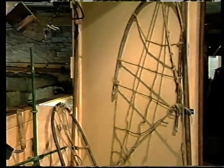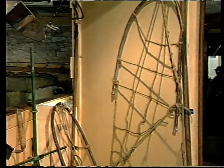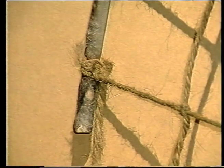Before the advent of tractors, hay creels made from rope, like this one in the Yorkshire Dales Countryside Museum, were used in the Hawes area to transport hay to sheep on the fells.